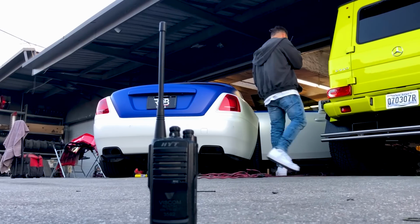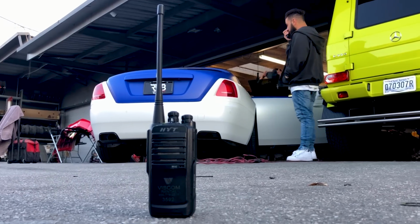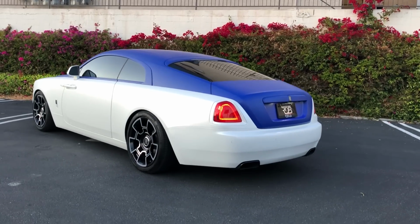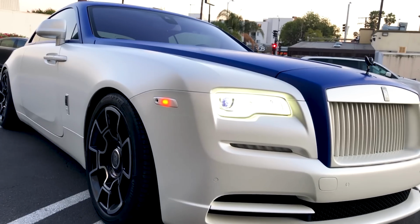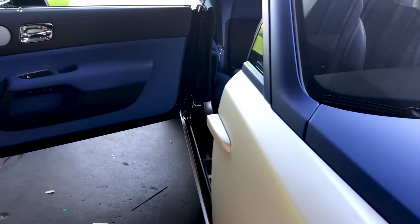Wraith that we are wrapping in two colors, satin blue and satin pearl white. Satin blue is custom created by us to match the interior on this Black Badge.